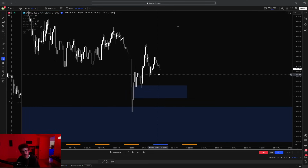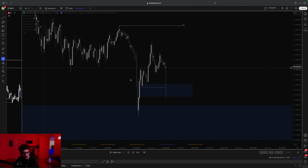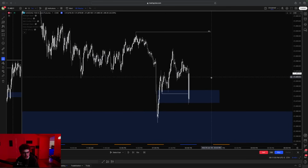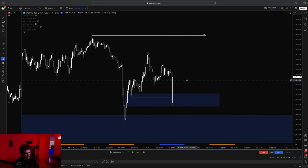Now, looking back, in my opinion, I do not think this was ready yet. I think this was more so a trade that I wanted to put on early, because a lot of the times recently, the volatility that we've been getting in the market has been just as soon as this big engulfing candle came in is when I entered long.